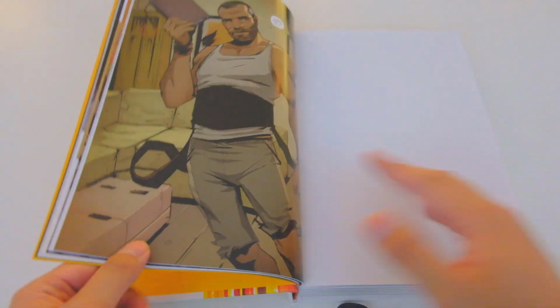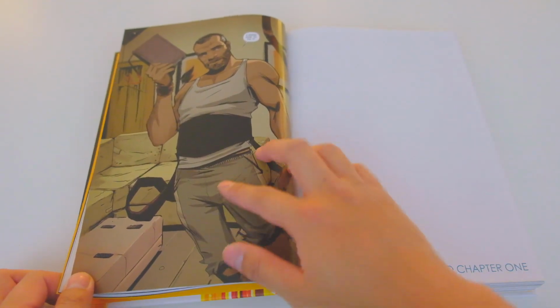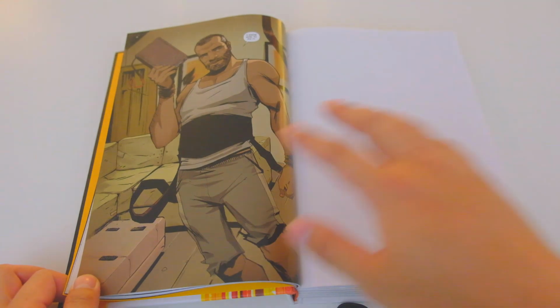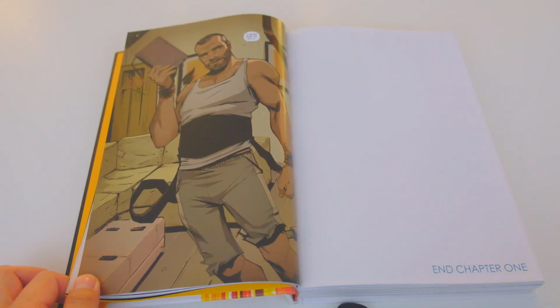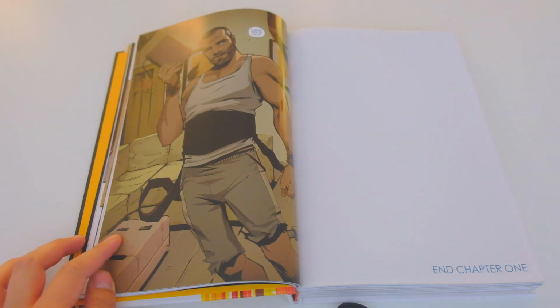Only a few pages, basically the first issue, and this is the end of chapter 1. That's her father now, and he's saying that he thinks he knows a way to fix the Earth. So that's how it cliffhangs.